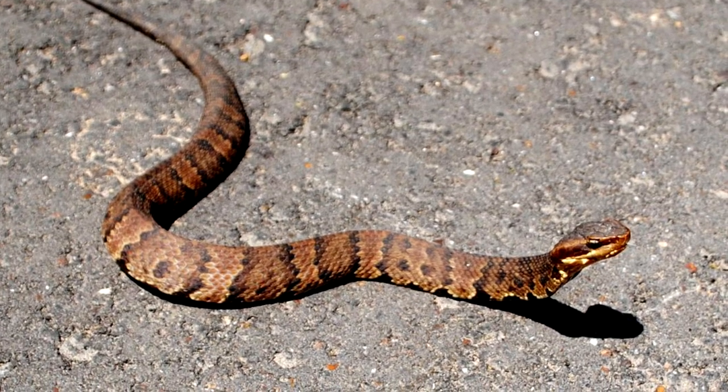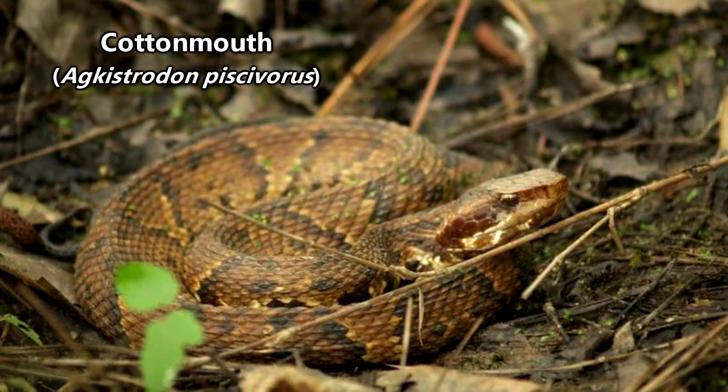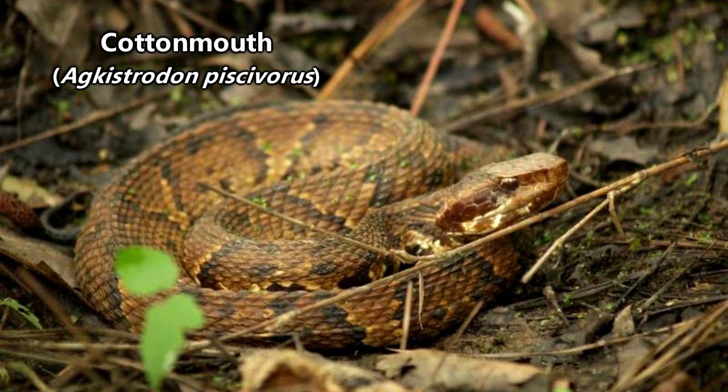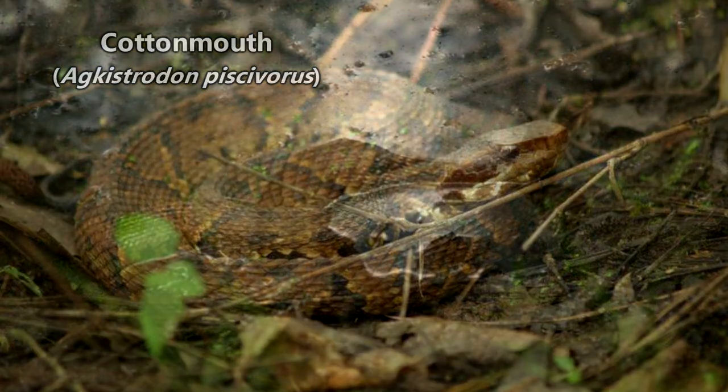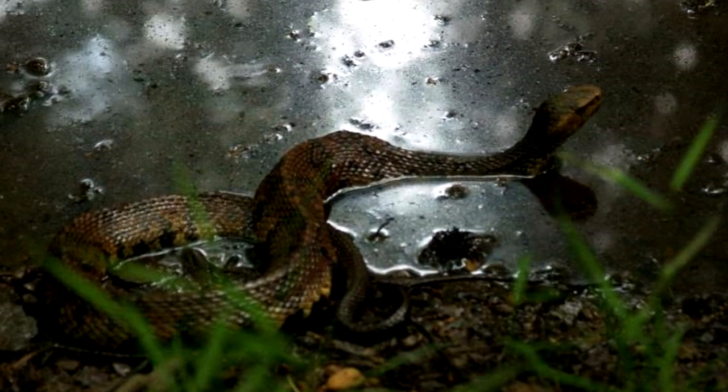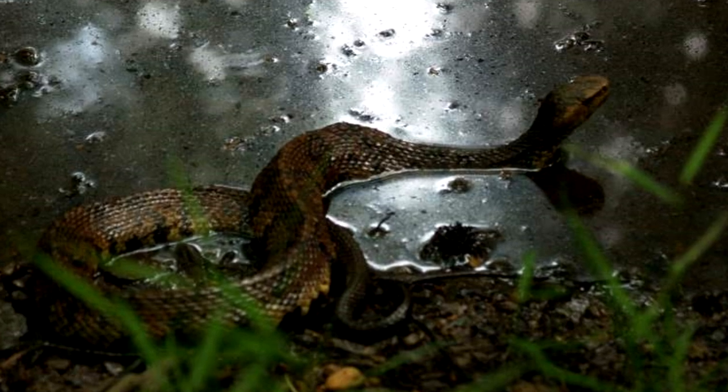their lifespan are unavailable. A cottonmouth's scientific name comes from Greek and Latin words that roughly translates to fish hooks devouring fish. That name seems pretty apt, considering the fangs on these guys and the fish in their diet.